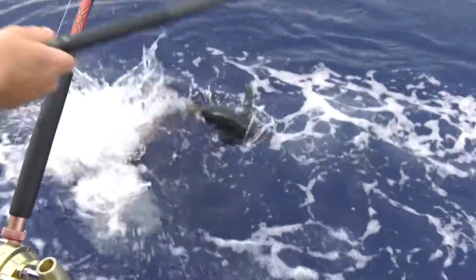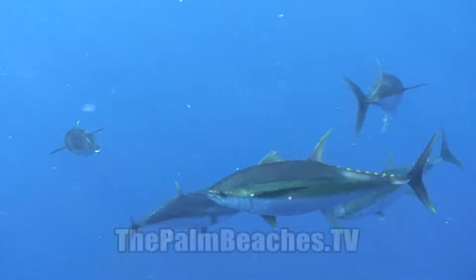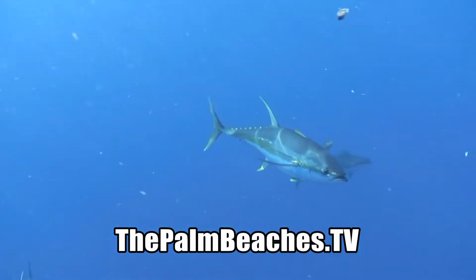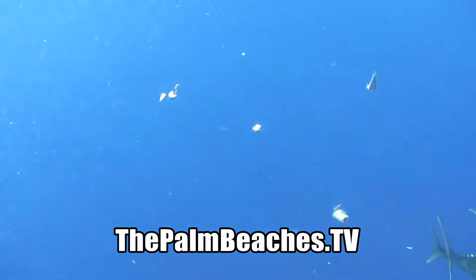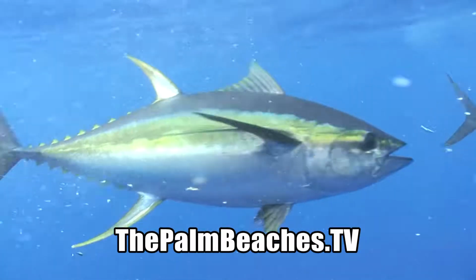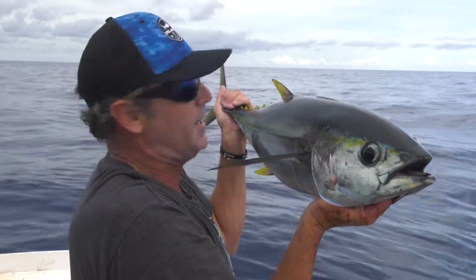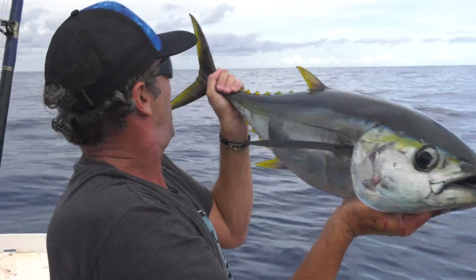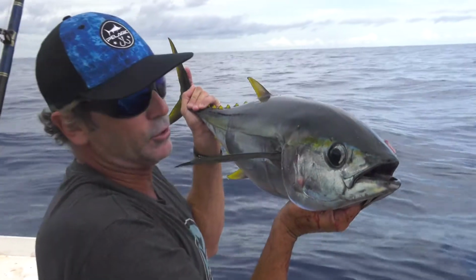The large females will drop up to 1 million eggs a year into the ocean. They like to spawn when the water's really, really warm, and then those eggs will be fertilized by the males and they'll hatch into little larvae. And the yellowfin larvae can be told apart from other tuna by the fact that their tails are actually colorless. And then they get the yellow tails as they grow out of that larval stage into juveniles.